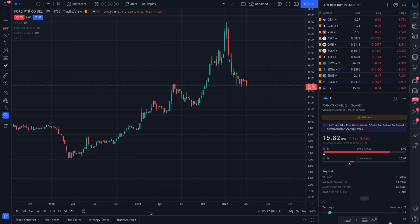So today's April the 5th, 2022, and the previous close of Ford is $15.82, a slightly negative close, 5% for the day.